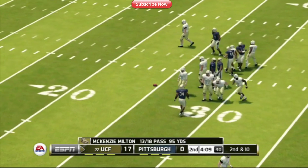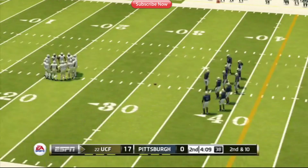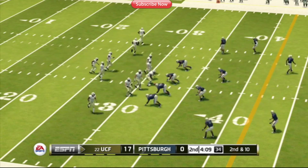Looks for the tight end, but they can't hook up. Ball the intended receiver on the play. That makes it second and 10, from their own 31-yard line. Second down.